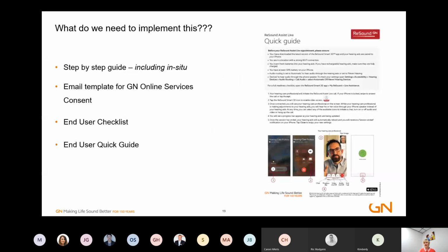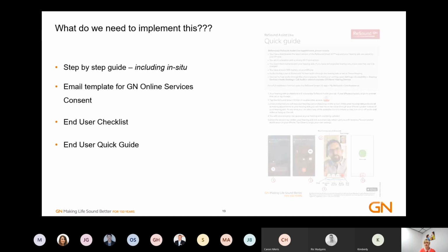We've also got some other nice client brochures. So we've got a little quick guide which shows them the steps of what it's like when they're doing that live assistance call. So there are guides for you guys for how you make the call, but these are some nice ones that show the end user themselves what they have to do. It's a very simple process, but it's nice having it all laid out.